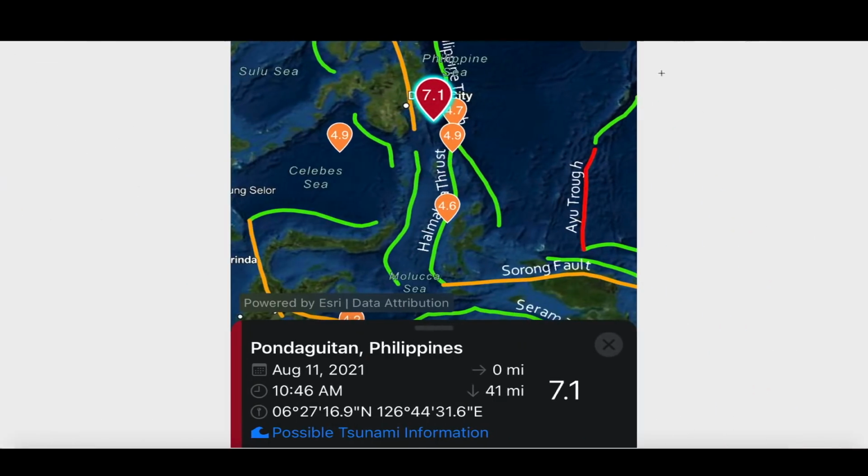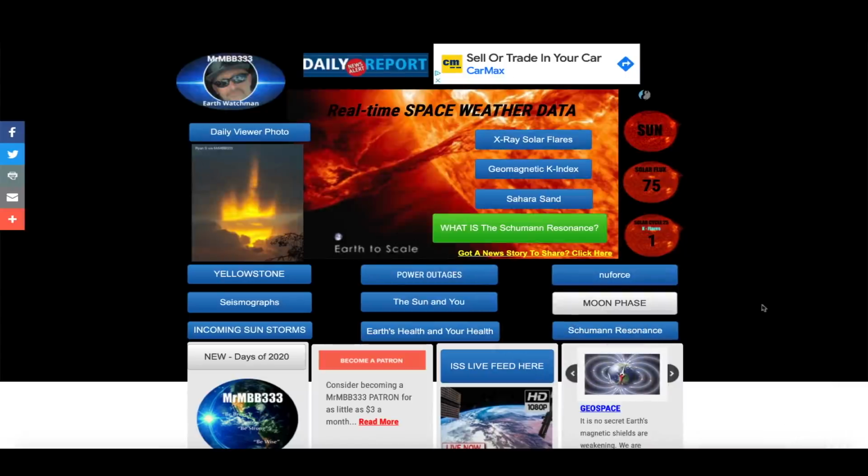Unprecedented times. Also in the last 3 hours, there's been a very large 7.1 magnitude earthquake off the coast of the Philippines. It was 41 miles deep. That probably kept it from creating a large tsunami. There was more than likely a small one, but I would say this was a horizontal quake instead of a vertical quake, and there should not be a large tsunami associated with that earthquake.